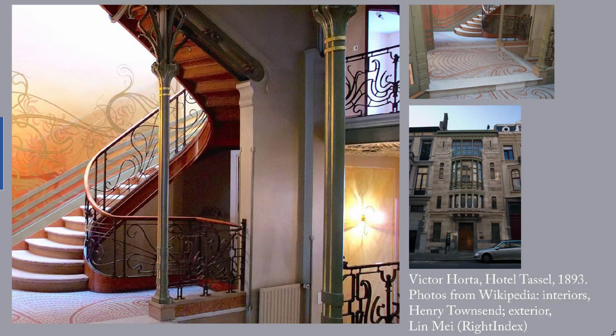Horta also created every detail of the interior design of Tassel House. Rather than using historical styles, as most Americans were doing when they built their Gilded Age mansions at this time, Horta designed all the interior elements in the Art Nouveau style with the characteristic whiplash curves. You can see them on the stair rails and the floor mosaics.